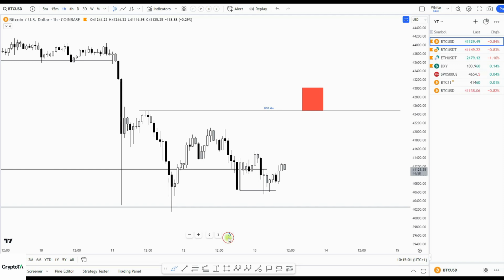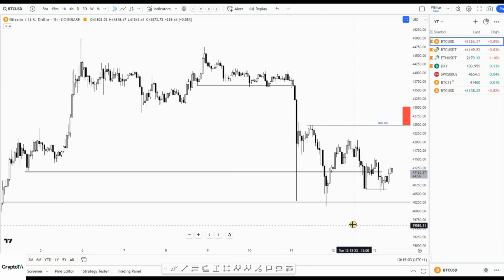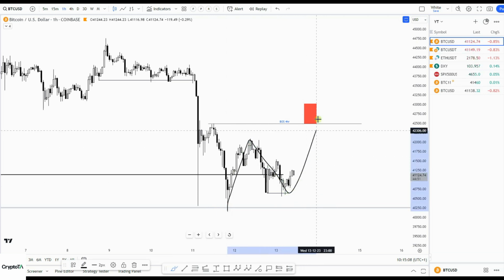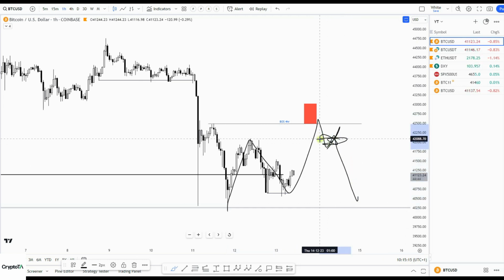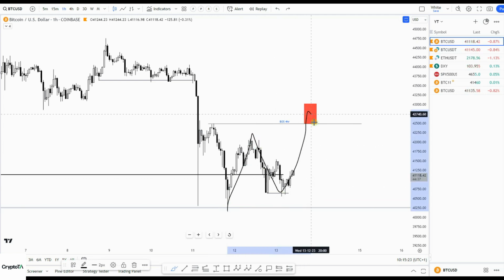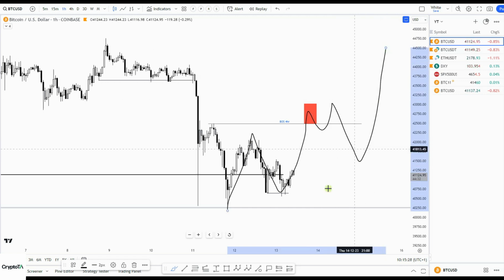Let me go to the 1 hour. So we have here one leg up and the rejection here. This bearish retest would tell you that we're going to make that move to 36, 37. If we do have 1, 2, 3, a slower correction and a 5, then I would look for this. But as said, the move to 36, 37 looks most likely to me now.